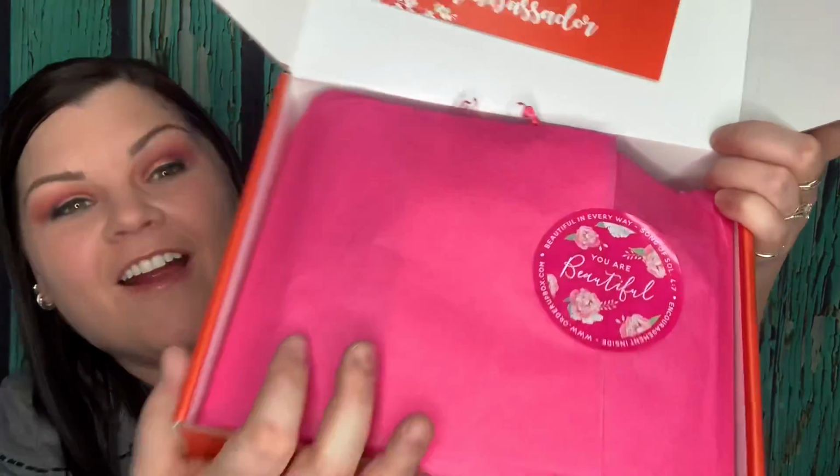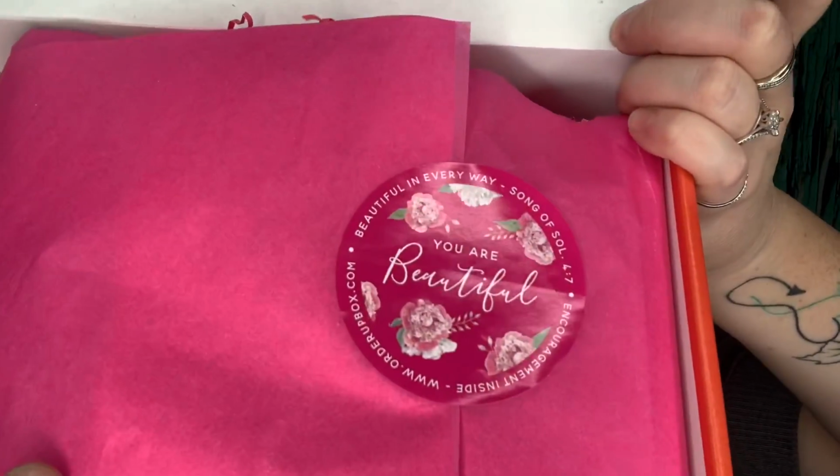Oh my goodness. Okay. So it says thank you for being an encouragement Upbox ambassador. Now this month's theme is you are beautiful. Yes, you are. And there is the sticker right there. So let's go ahead and break the sticker.